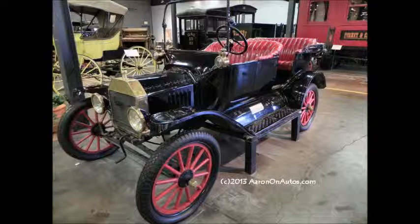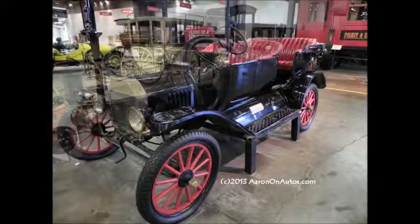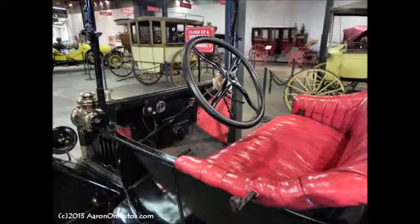All Ford Model Ts had 4-cylinder engines. They all had 3 doors. There was no driver's side door at the front. There was an interesting reason for that. It was considered dangerous to exit the car on the street side, so the driver slid across to get out on the passenger side. But the passengers didn't matter, so the passengers had openings on both sides.